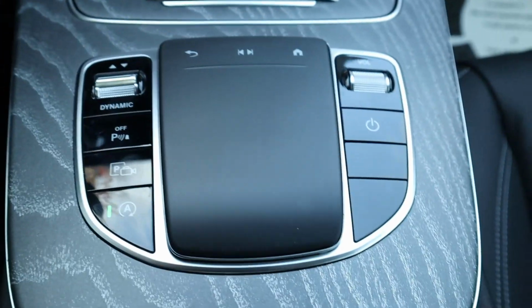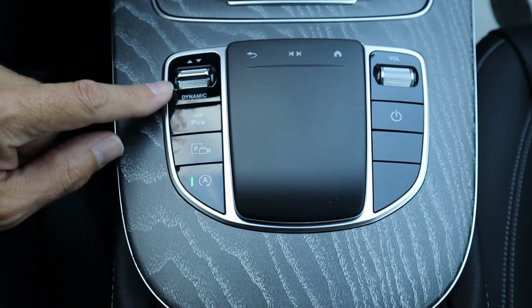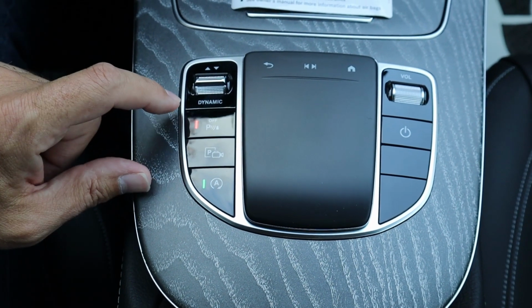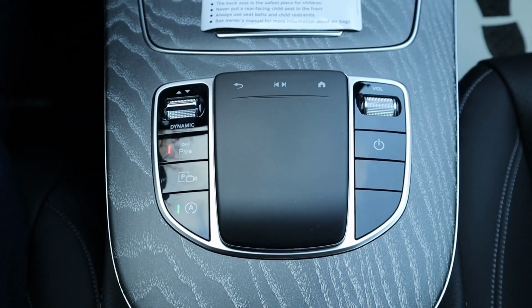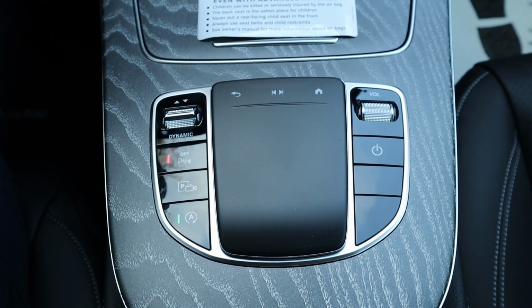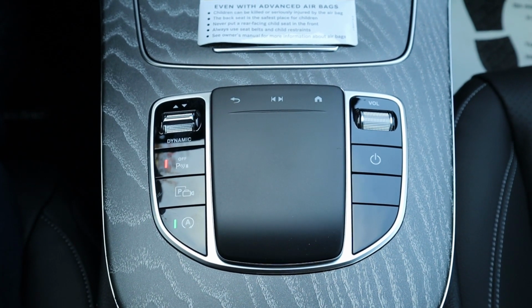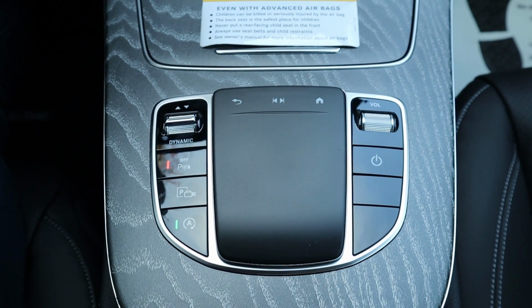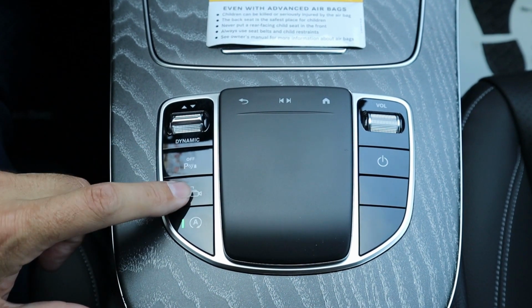Now here's your trackpad right in the middle, it does have the dynamic select gears. You can turn your parking sensors off. Now, when do you want to turn this off? I turn it off in my garage because I know where I need to go and I know how close I'm gonna get to it. And you know, it's very sensitive, and a lot of times it just drives me crazy.